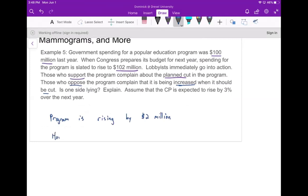However, the CPI is expected to rise by 3% over the next year. So if you take 3% of 100, you should be increasing by 3 million, right? If you were to rise with inflation. So it is not rising as fast as inflation.